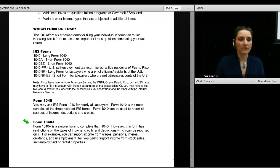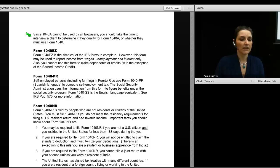By comparison, we have 1040A. Form 1040A is simpler to complete than 1040. It was designed so that people who are filling out a form by hand can have an easier time of it. However, this form has restrictions in the type of income, credits, and deductions that can be reported. For example, on Form 1040A, you can report income from wages, pensions, interest, dividends, and unemployment, but you cannot report income from stock sales, self-employment, or rental properties, or even alimony. Also, since 1040A cannot be used by all taxpayers, you should probably talk with them for a few minutes to establish whether or not they're going to need the long form.